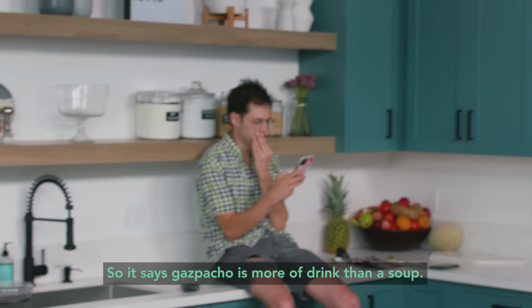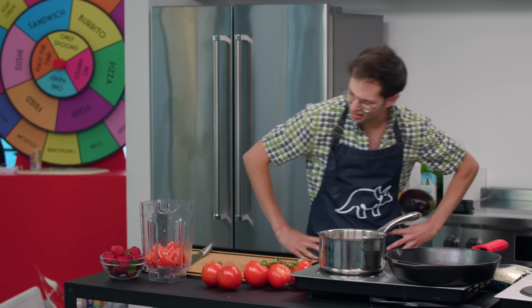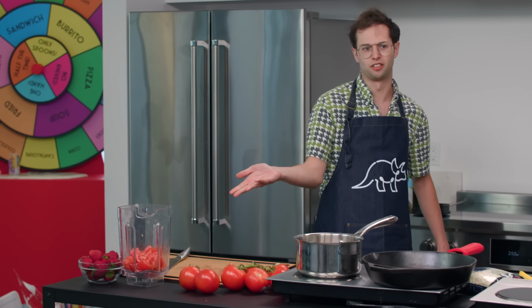I'm not gonna look up a recipe because I don't believe in it. So it says gazpacho is more of a drink than a soup. How much tomato do I need? I was gonna do 8 tomatoes and there's no way I can fit 8 tomatoes in here. I do like tomatoes, they're good.